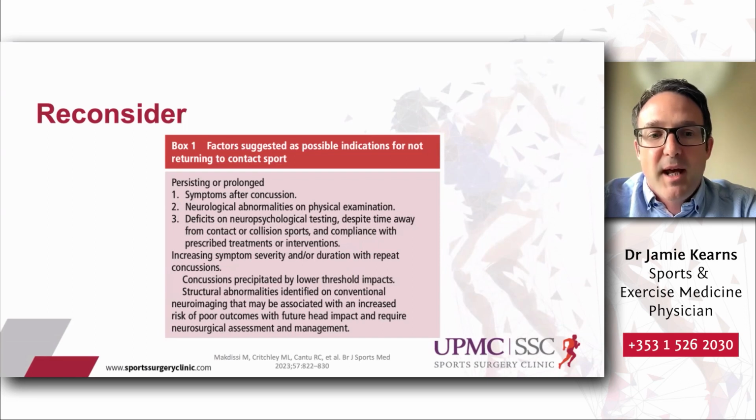And it should really be a multidisciplinary approach where the person is seen by a number of specialists who work in concussive management, who would be able to guide the decision around returning to contact sport or avoiding contact sport. One of the things we look at is concussions that are maybe evident after a lower impact, so maybe a transmitted force causing concussion that previously wouldn't have, or obviously anything that has any structural abnormalities, again, would warrant further neurosurgical or neurological review. And these are all things that need to be taken into consideration.